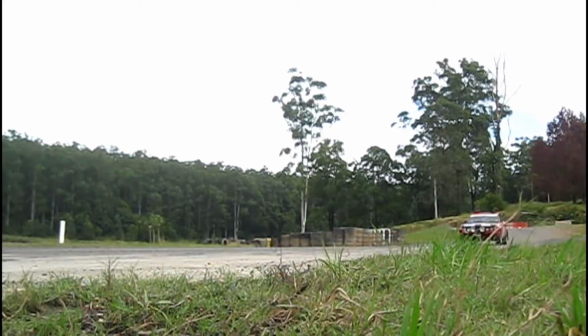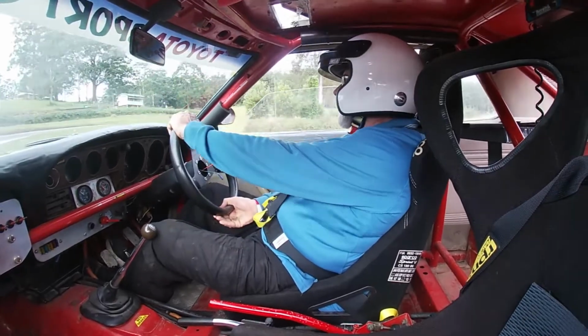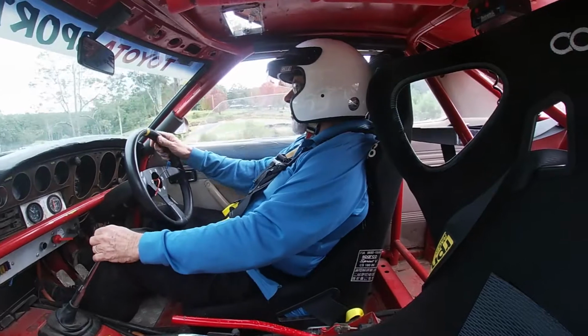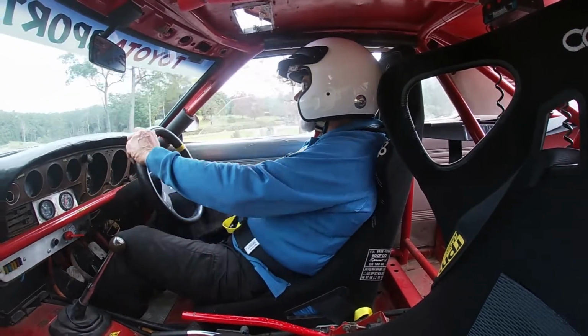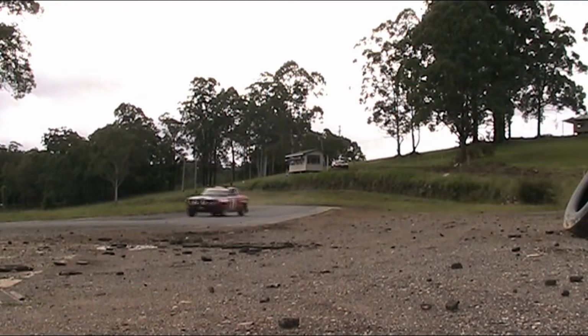Heading down pit straight now. Listen to that engine rev. Into turn 8. Fast corner through turn 8. My goodness, that sounds beautiful. Up across the start finish line. Through the kink again. This looks like a quick lap here.